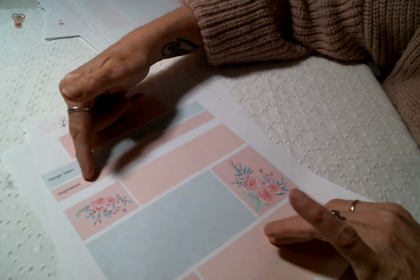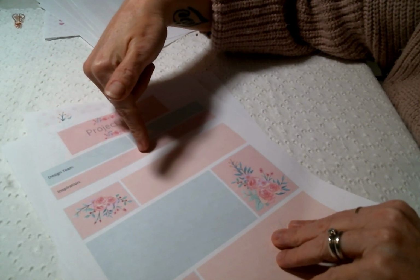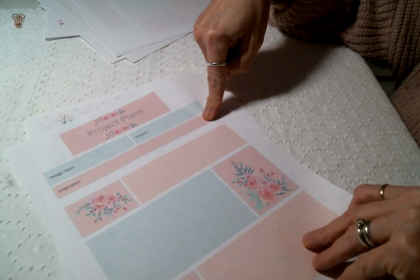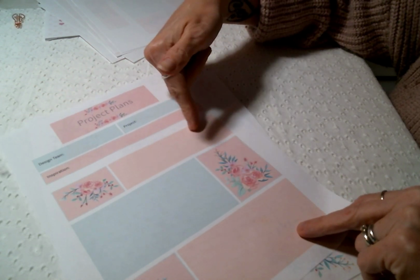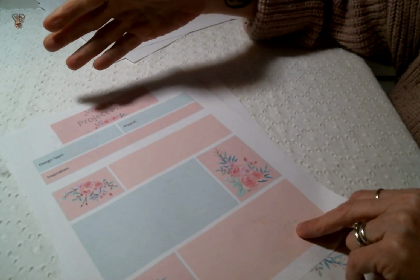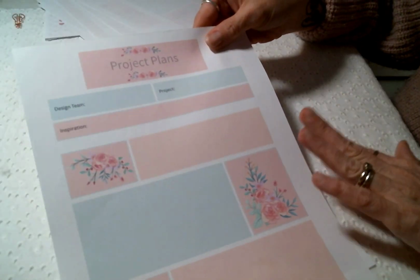I like to put inspiration links. So either I'm going to Pinterest, or maybe there's a YouTube video or Instagram, something where I can reference some inspiration, and then just places to write out maybe materials I want to gather, or whatever you need to plan out your projects. Here's all the space for that.